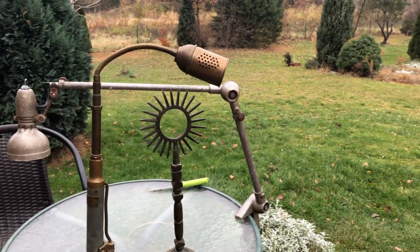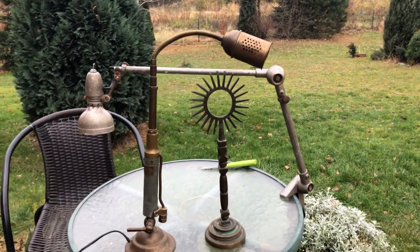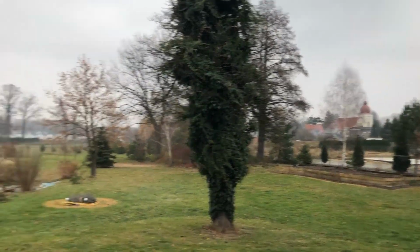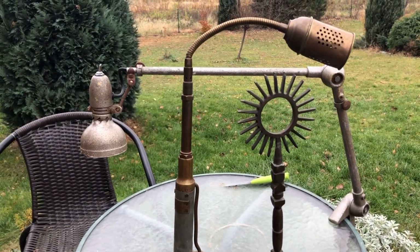As a matter of fact, I'm tempted to use an expression that wouldn't be family safe to describe how cold it is right now. It's mid-November in Poland, and so I'm gonna get back inside and get in front of the computer.